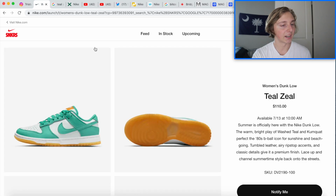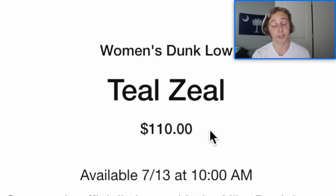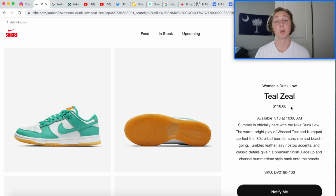So the release again that I am discussing is the Women's Dunk Low TEAL ZEAL. You guys can see $110 retail, but if you are trying to resell the sneaker, it will be worth it to go for. But if you're just someone trying to get it to wear for your personal collection, then I still wish you the best of luck, because this one will probably be difficult to get. People see some value in it. Some people like this one, and it does have somewhat extended sizing. I'm pretty sure it only goes up to 12W.